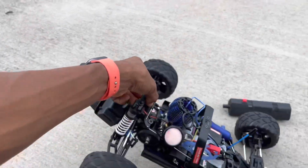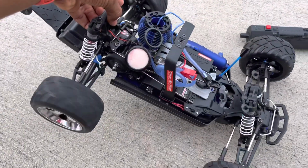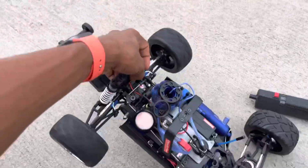See? Clutch shoe just ran out, just like my old 2017 Jato. The clutch shoe is still good. I just got to replace that spring. The spring broke off.